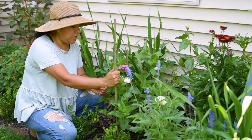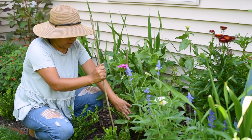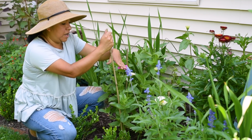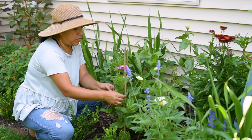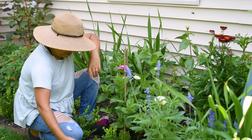And sometimes I don't even need to use the tape. If I find that the plant is leaning one way, I just put my bamboo stick right next to it. And because this plant has like two main branches coming out, it's just kind of going to hold around it. And this is just a personal preference.